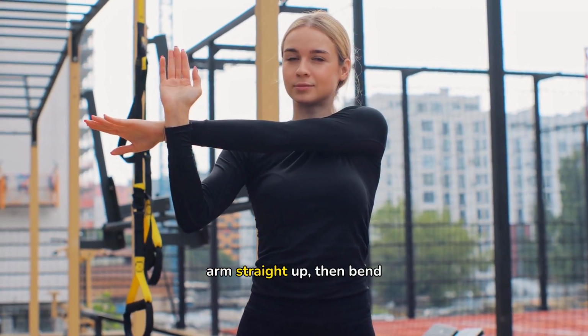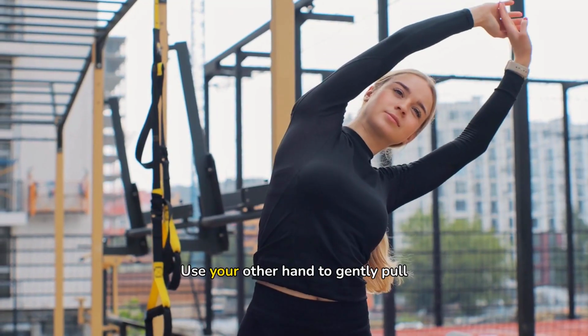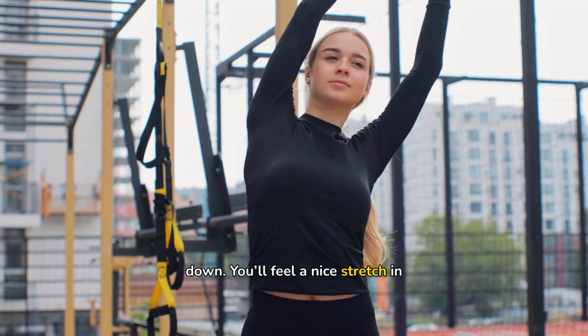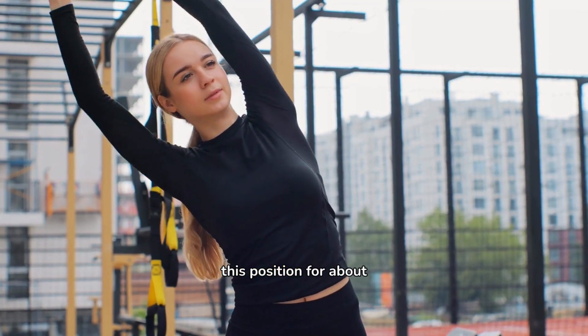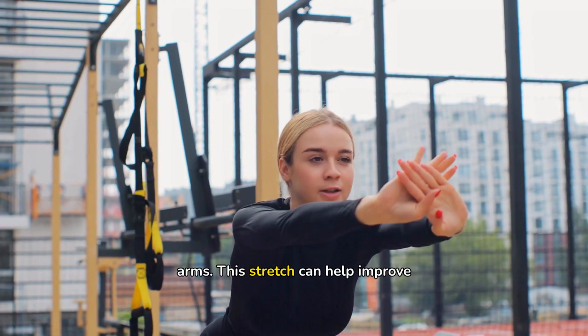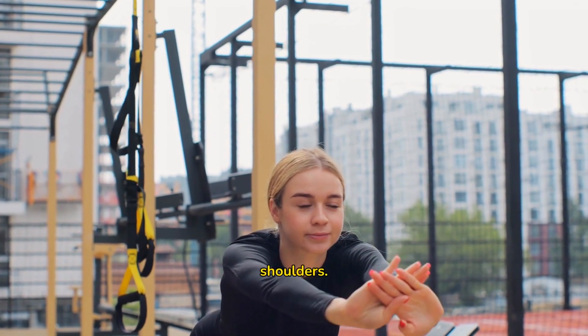Raise one arm straight up, then bend your elbow so your hand goes behind your head. Use your other hand to gently pull your elbow back and down. You'll feel a nice stretch in the back of your upper arm, that's your triceps, and in your shoulder. Hold this position for about 20-30 seconds, then switch arms. This stretch can help improve your arm flexibility and reduce tension in your shoulders.